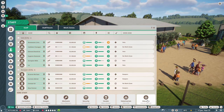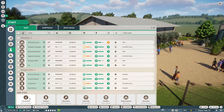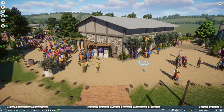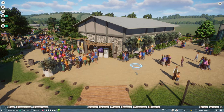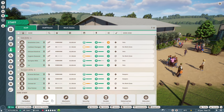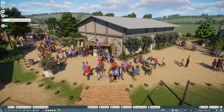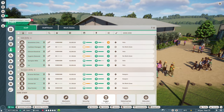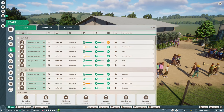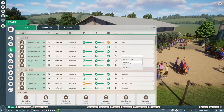The keepers are getting a little bit swamped with the animals' foods, and the general park is looking a little bit grubby because the guests don't like using the bins. So I might actually put four caretakers in, and hopefully that might help a little bit better. I will put in a couple more educators just to help out, and maybe a couple more vendors as well to help out with the breaks. So let's go through and put them in their work zone.